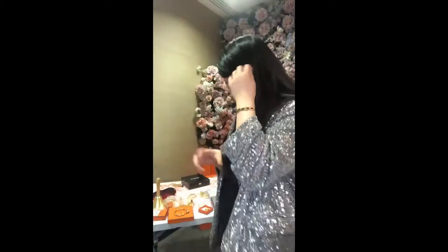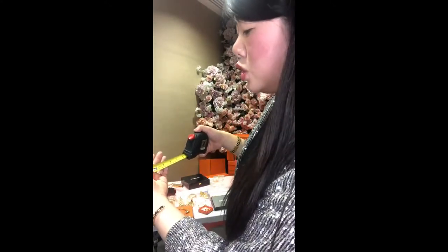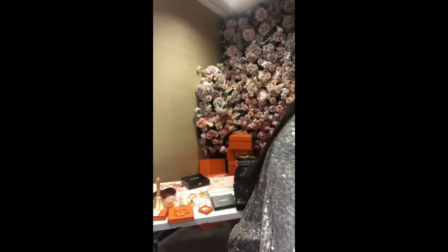So this is what it looks like on me. These are a bit smaller compared to the Versace statement earrings. They feel really comfortable because they've got a little cushioning inside. They're in really, really good condition. The clip-on earrings are very, very cute. It has the Hermes inscribed logo on the back, and comes with its original box. Let me just quickly measure. It is about 2.5 centimeters across.